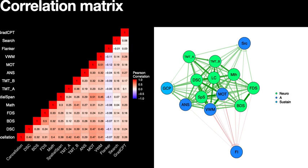So here's the correlation matrix. On the left as a heat map, and on the right as sort of a spring-loaded network, which I think is a little more useful. What you can see is, I've plotted those tests we expect to load onto A in blue, and you might expect all those tests to cluster together, along with maybe some of the green neuropsych tests. But that is not what happened. In fact, we see that flanker interference and visual search are sort of separated from the main body of tests. And that gives you a hint as to what we're going to see when we do the actual factor analysis.